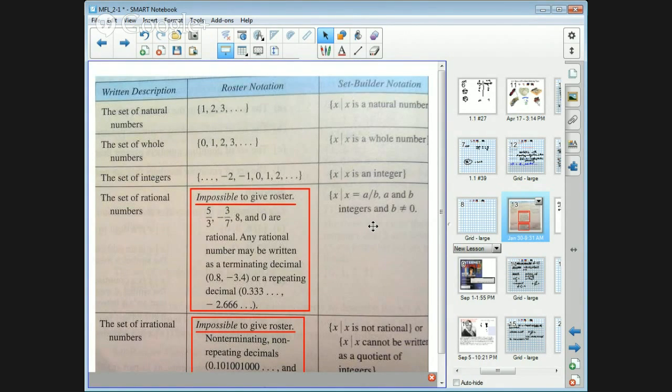So all I'm doing is trying to show you the set of fractions is an example of something that can only be written using set builder notation. Now I'll work on getting that clearer as we go along. Okay, let's just leave that be for a minute. Let's go on.